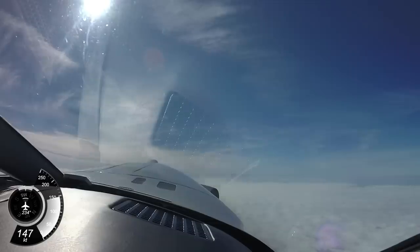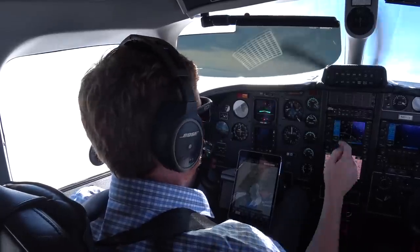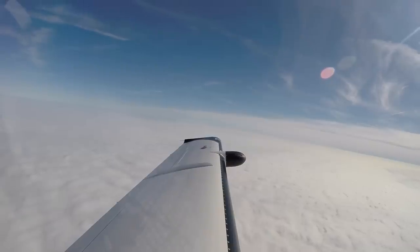So the airspeed's bleeding off. And there's 140 knots. Now I re-engage the IAS, indicated airspeed mode for the autopilot.